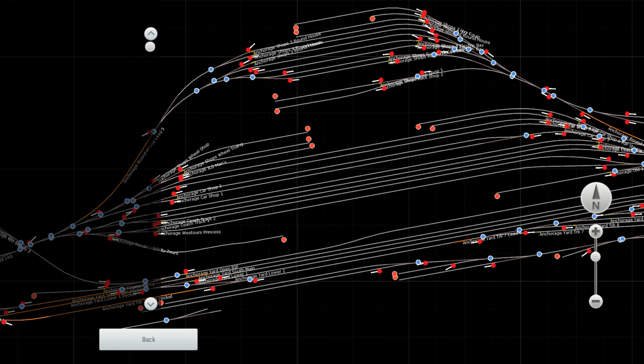Most of the siding markers don't stretch the full length of the siding. Instead, they only stretch to the bare minimum. This adds an extra step for scenario creators, since they have to extend the siding markers in order to have a locomotive, car, or entire train to trigger the task list that a task has been completed based on location.